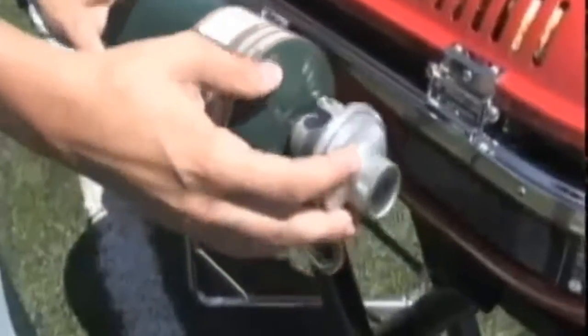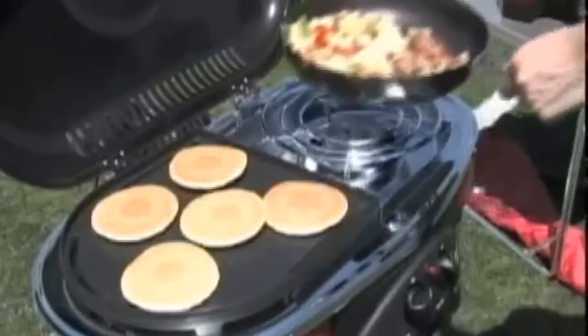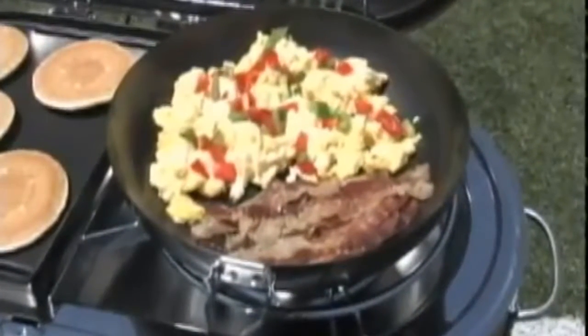Summon 20,000 BTU of propane power with the push of a button, and you are at the top of your game. There's a full family of interchangeable surfaces, from the grill to the griddle to the stove grate. This unique ability to play both sides of the grill makes you an instant MVP.